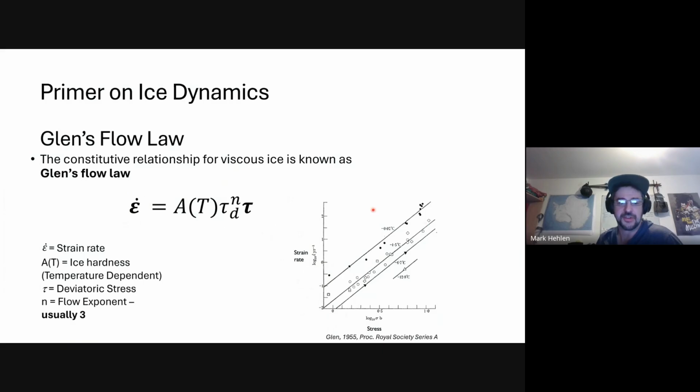They basically have a nice fit here that shows that our flow exponent n should usually be somewhere around 3. That's what we normally use. But you also have this ice hardness parameter. It's very, very temperature dependent. Ice is about 1,000 times softer when you go from minus 55 degrees to 0 degrees.